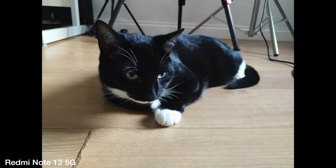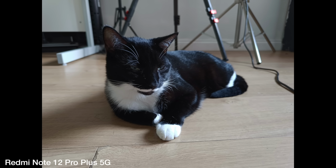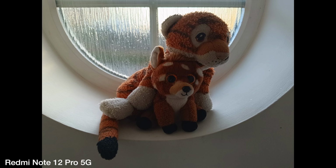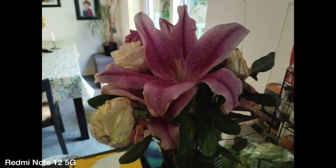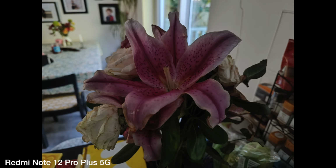When it comes to the photo quality, well, here's some side-by-side samples I took on all three. They'll all do the job in a well-lit scenario. Even the regular Redmi Note 12 doesn't struggle too much with HDR-style situations. The Redmi Note 12 Pro with that dependable IMX766 is definitely a step up though. And then when it comes to low light scenarios, that is where the Redmi Note 12 Pro Plus really steps in with that 200 megapixel sensor.